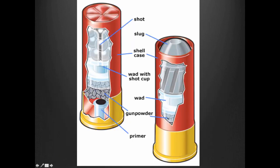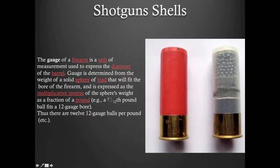Here's a side view of the shotgun shell again. So you have your primer, your gunpowder that explodes, your wad with shot cup. This is your slug here. These are your little pellets, and then it's crimped. The slug is not crimped.